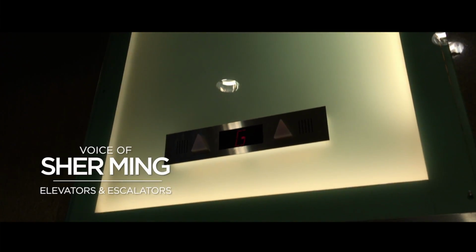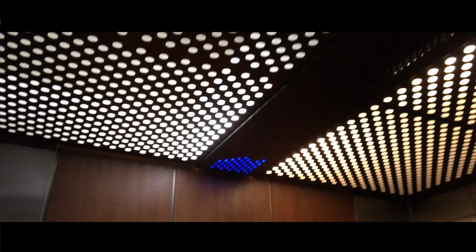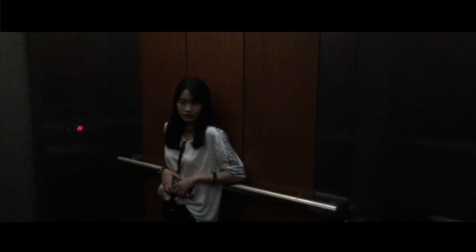From what I can notice, buildings which have 5 levels and above generally will have elevators built in as a standard. It is a type of vertical transportation system where people or objects can be moved between floors with ease. Our site here, Putrajaya International Convention Centre, PICC, has 8 elevators in total, distributed evenly around the complex. As stated on the elevator sign, it has a capacity to hold 24 occupants, or a total max weight limit of 1,632 kilograms.